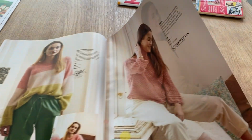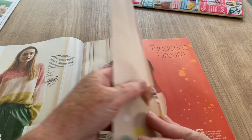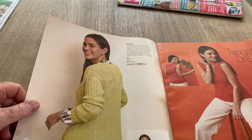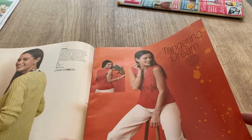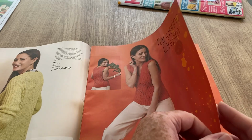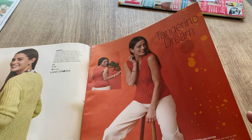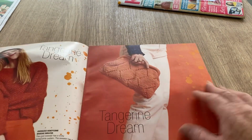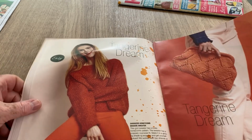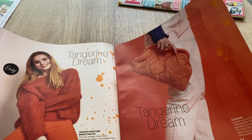And we've got another sweater. That's very nice. Just called sweater. It hasn't got a name. And this one is a cardigan. Tangerine Dream. It possibly would have been easier to see and would have popped more if they'd not had a tangerine background. But this is a top with a lace pattern. Quite nice. Tangerine Dream oversized honeycomb brioche sweater. I thought brioche was a bun. What do I know? Tangerine Dream clutch bag.